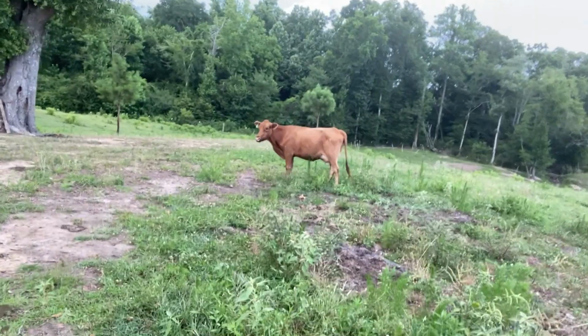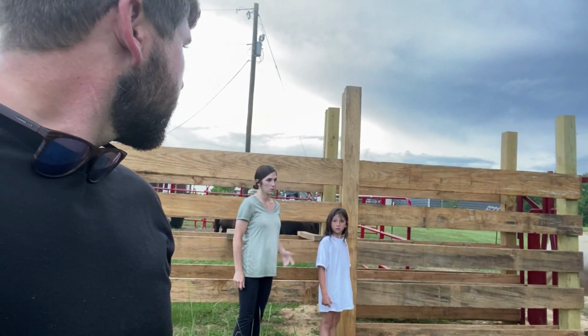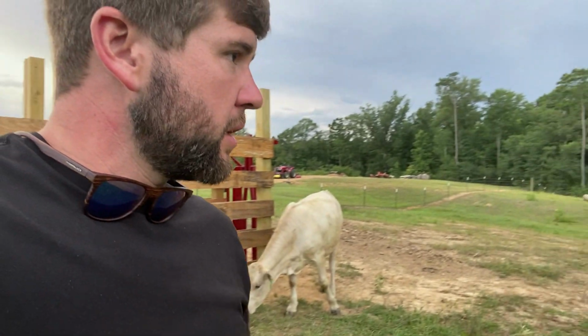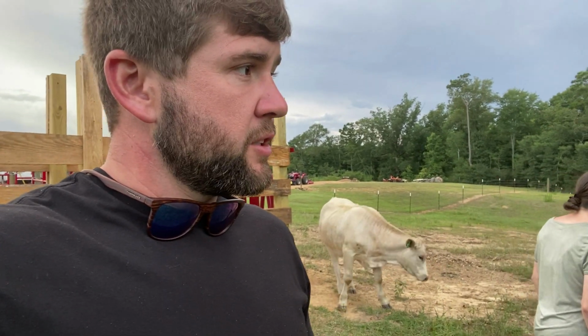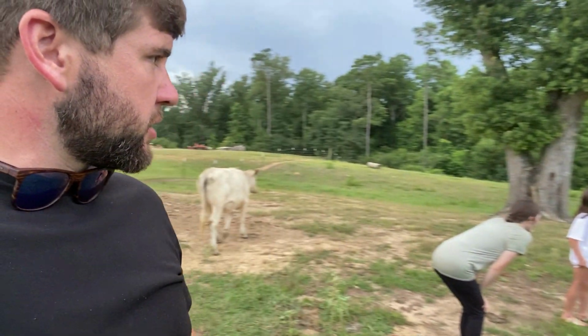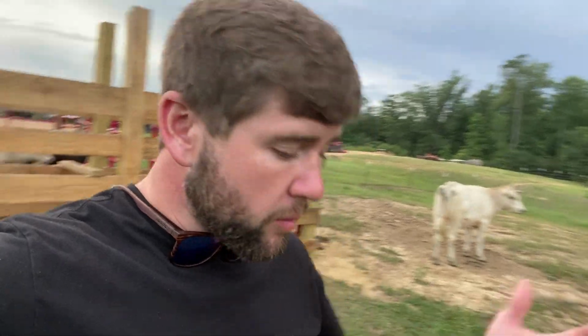You know what, Misty? She may have a cut on her udder. Look at that. Looks like she's bleeding, so that might be why she's not taking her. Look, see how she's got blood right there on her udder? She's a first time heifer, so it might be one of those things where she's sensitive and she's got a little cut right on her. You see her bleeding on that side? Yeah. So it could be what it is. So what we're going to do is take her home.